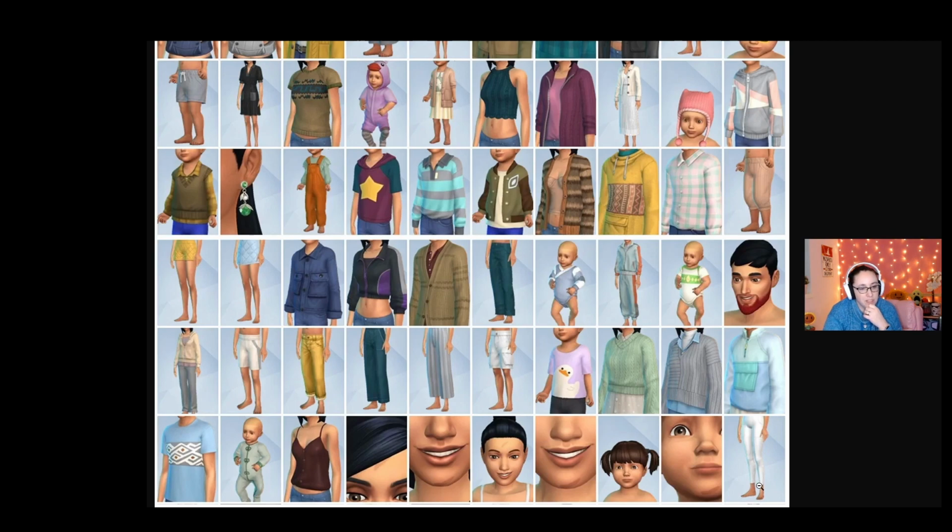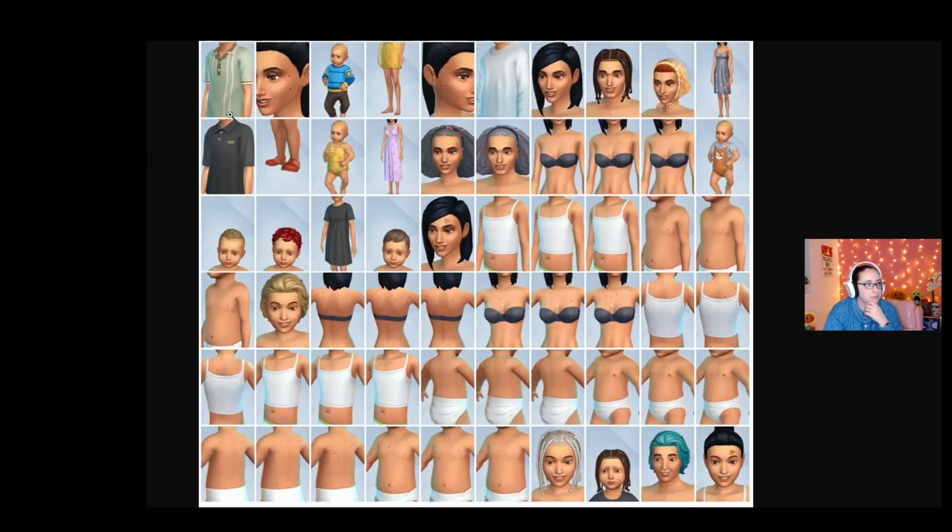I don't know if these are tights. It looks like they have a pocket in them, so they might be a pair of pants. Another shirt. Now we're getting into moles. So that's really cool. It makes the Sims look more individualized than the same face over and over again. Little baby outfit, so a little skirt. And this is a really nice ombre shirt here. I really like that. This is so cute.